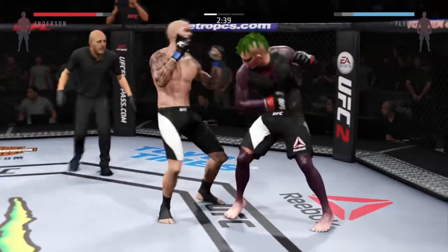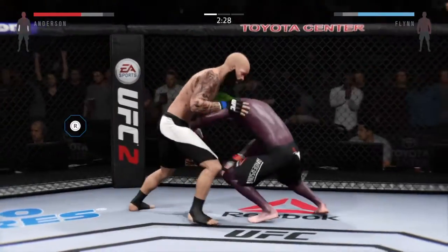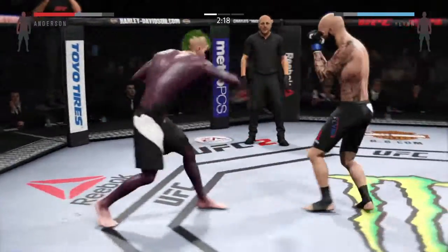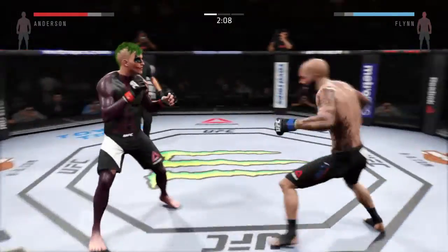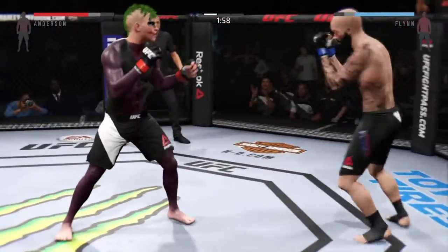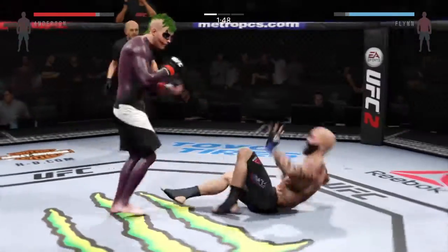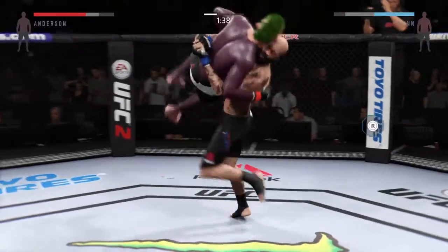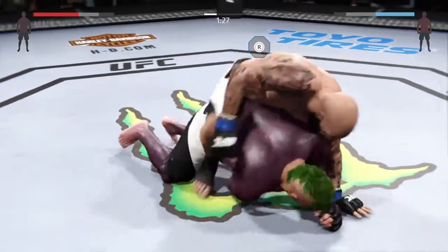Pretty Boy's hook to the body blocked. Look at this. Heavy right hand. Oh, my goodness. He tagged him. Very nice. Oh, he's landing. Oh, and he's down. He's got the double underhooks. Oh, slick takedown. Took the back mount. Mounts again.